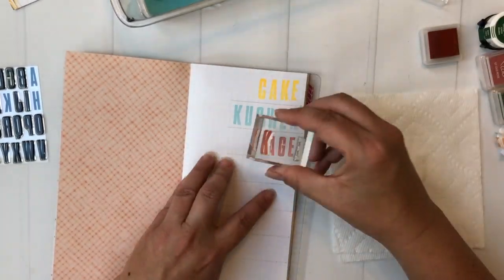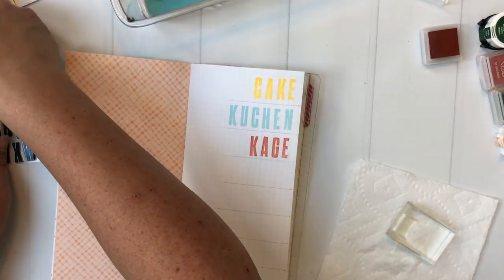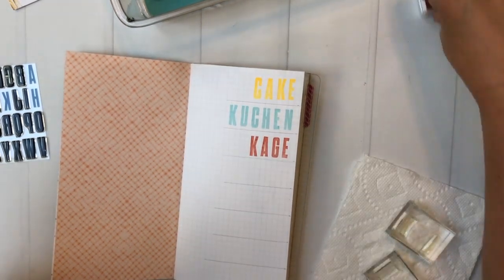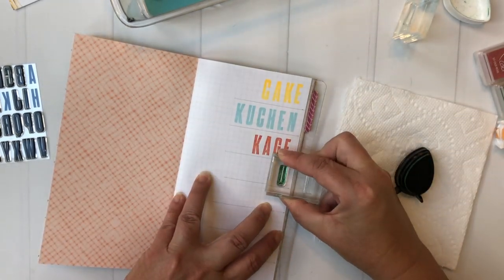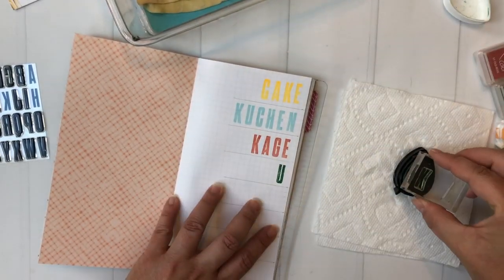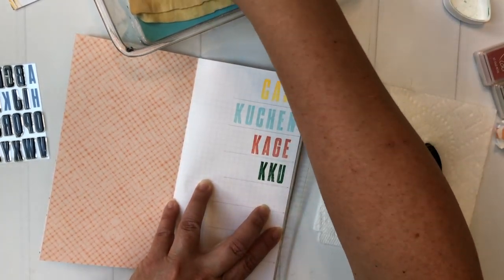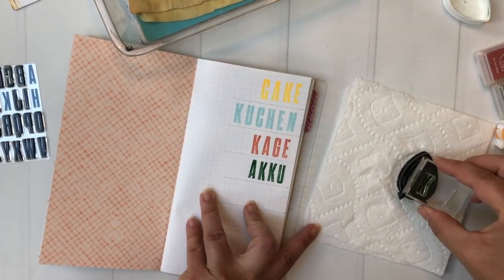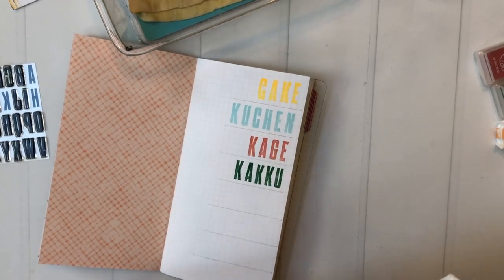I love grid paper. I wish every piece of paper in the universe had a grid background on it, because without a grid I tend to go uphill or downhill, and grids just make me happy because they keep everything horizontal. So that's the first thing that you saw me do, and now I'm stamping each word backwards from end to beginning so that I could make sure that I could space my letters out and they would end right at the right side of the page.